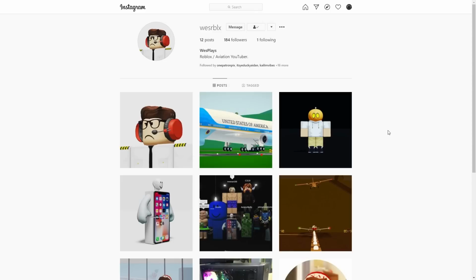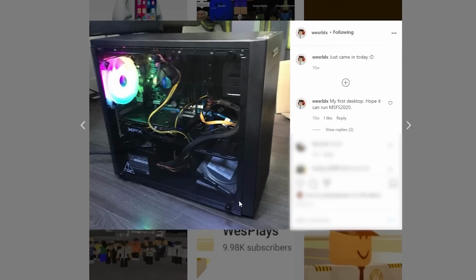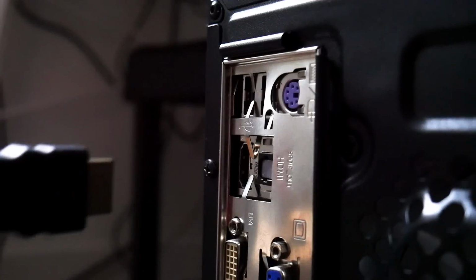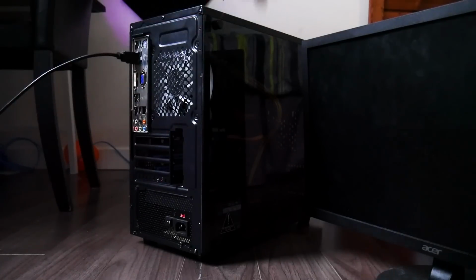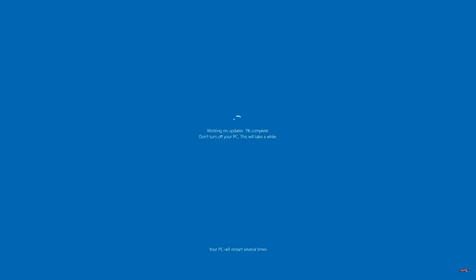I didn't know much about computers or how to build them, but everything seemed fine, other than the hard drive and SSD, which were just hanging there by only one screw. I found my old monitor and connected it to the computer. I started up Windows, and I was all set.